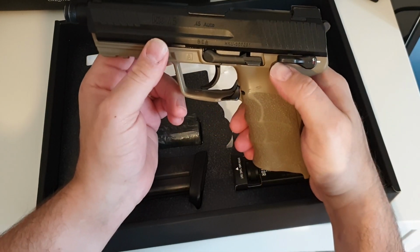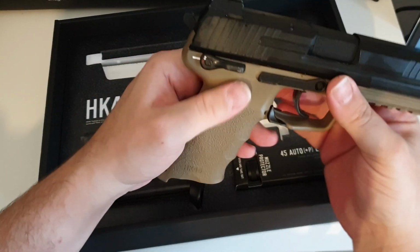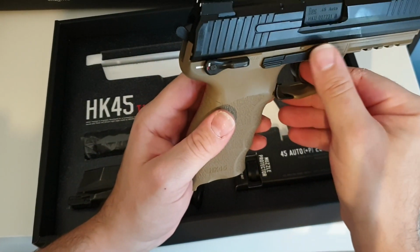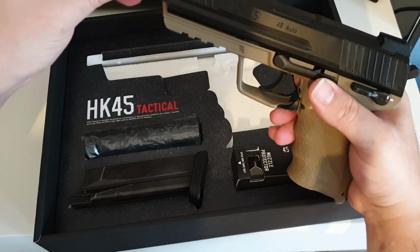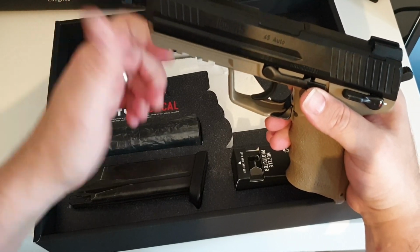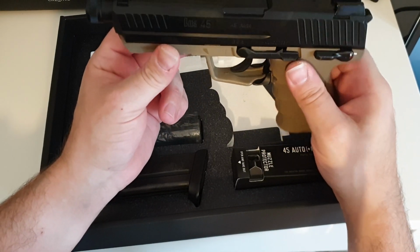Okay. Speaking of which, you have your safety, fire, and decock is down. It is ambi on both sides, full metal as well, which is awesome. You have your ambi slide stop and release, which is awesome. You got your, hang on a sec, your metal flash, I would say threaded suppressor. So let's take that off. So yeah, it's a really good gun, you know.